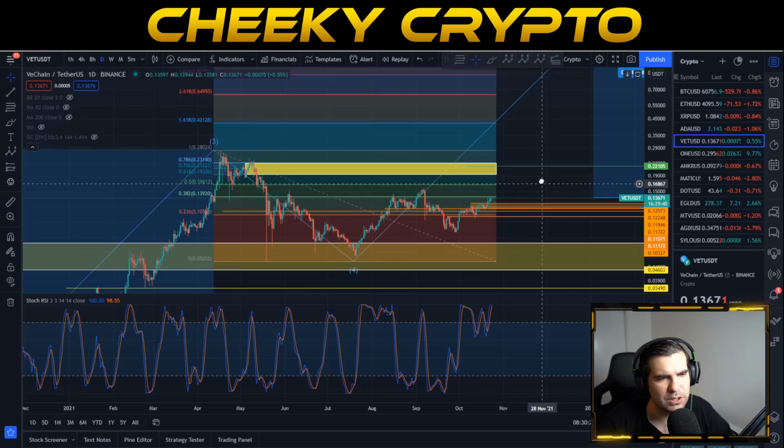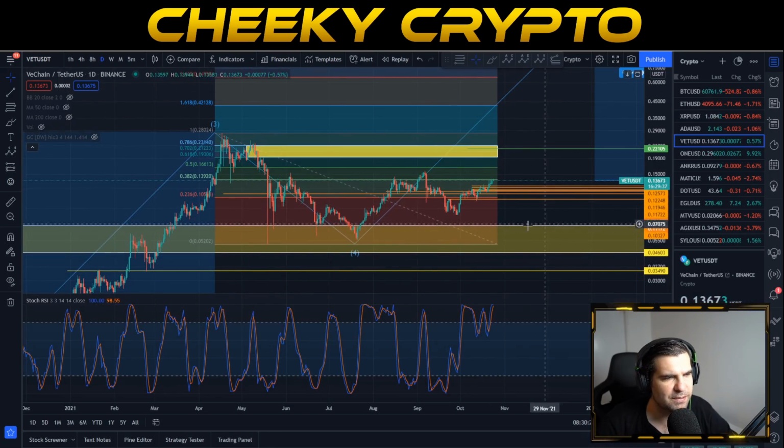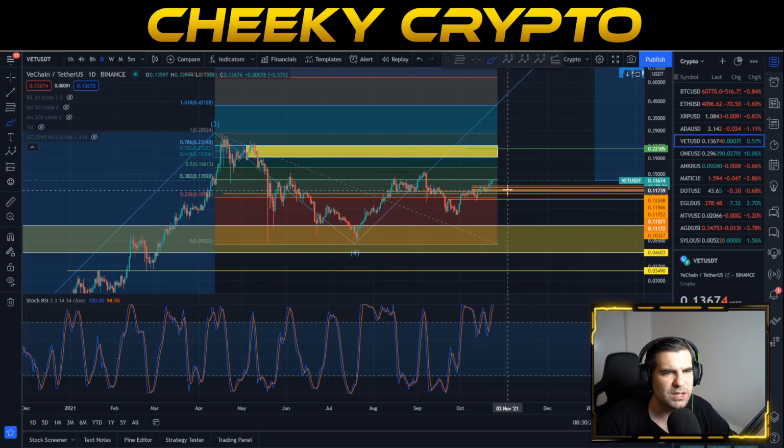Ultimately, everything's looking pretty good from this perspective, right? We obviously did have that cup and handle that I believe has now been invalidated. It's taken too long to get there, but the cup and handle did actually target out 22.1 cent.